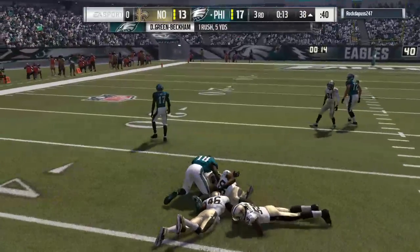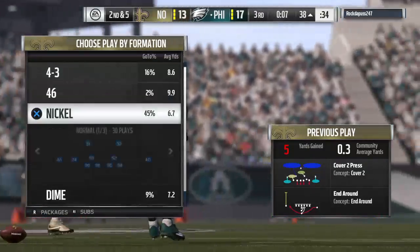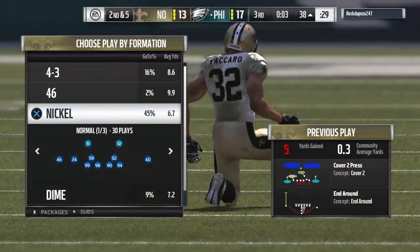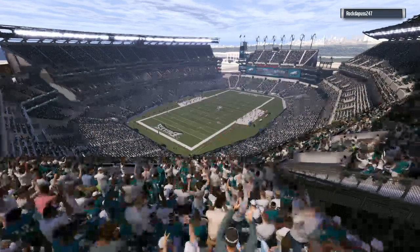And able to push his way forward here for a good little gain. Give him 5 on the carry there, and it'll be 2nd down. Anytime the offense shows what they call a shot play or a trunk play where they're trying to get big yardage, sometimes people just call it gadget plays, and you hold it to a gain that we just saw there, you feel pretty good about yourself as a defense.